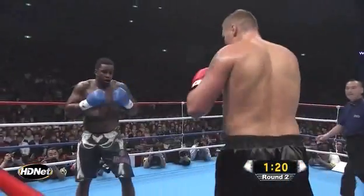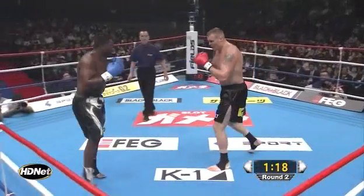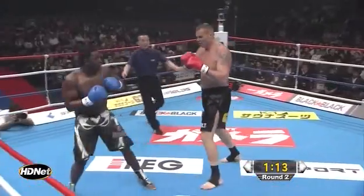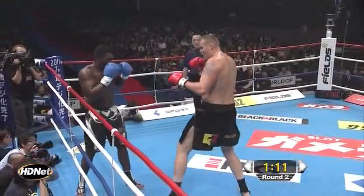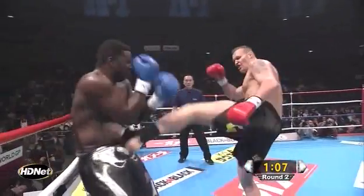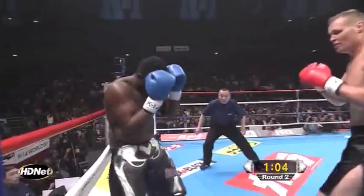Left hook, right hand from Errol. Some nimble footwork there from Semmy just to get out of dodge. Trying to pull the head down. Look at that farewell knee to the jawline. Outside thigh kick from Semmy. You see the way Semmy cuts off the ring as well. Tags Errol with that right hand.